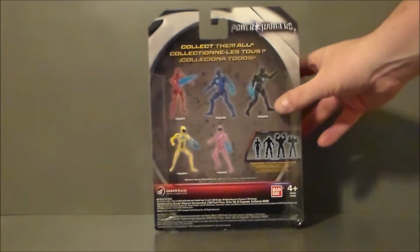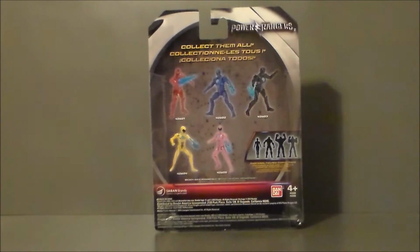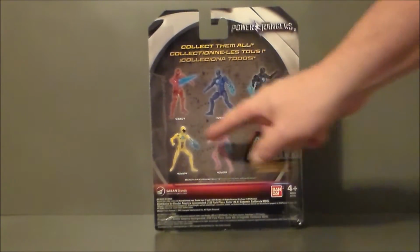Here is the back of the packaging with the Rangers, and oh God, these look terrible. I mean, these look bad. Bad. They look like knockoff toys, knockoff ninjas or something. I don't know what the deal is. So you get a Red Ranger, you get the Blue Ranger, the Black Ranger, the Pink, and the Yellow Ranger.